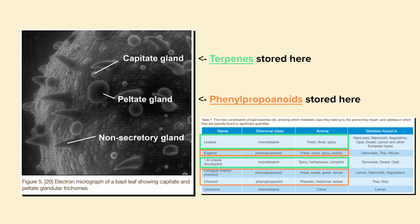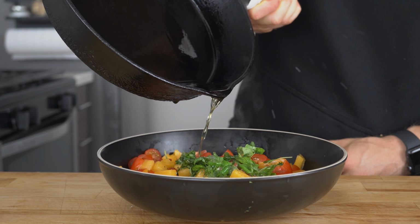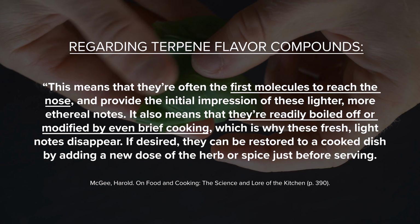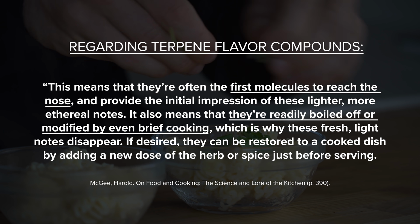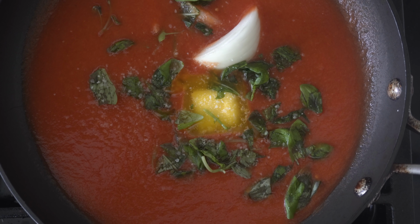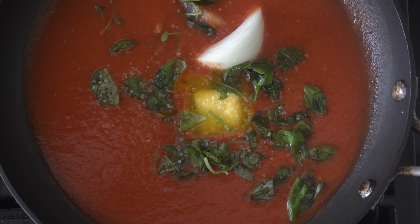Now this is where things get interesting. Linalool and eucalyptol are both terpenes, and as noted in On Food and Cooking, as a family, terpenes tend to be especially volatile and reactive. This means that they're often the first molecules to reach your nose, and they provide that initial impression of the lighter, more ethereal notes. However, it also means that they are readily boiled off or modified by even brief cooking, which is why these fresh and light notes disappear if basil is cooked.